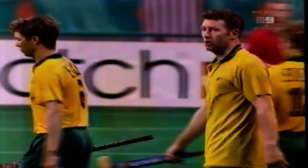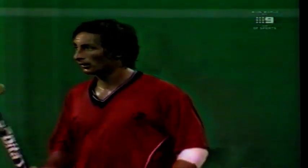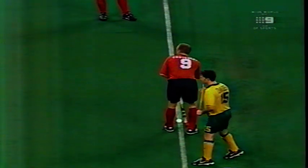So the first goal in this extra time will win the match, and the winning team will go into the gold medal match to take on the winner of India and Malaysia, which will be played later tonight. If we still don't have a result after extra time, we'll have a penalty shootout. About to start extra time. The first of the semi-finals in men's hockey. The first time we've seen hockey at a Commonwealth Games.